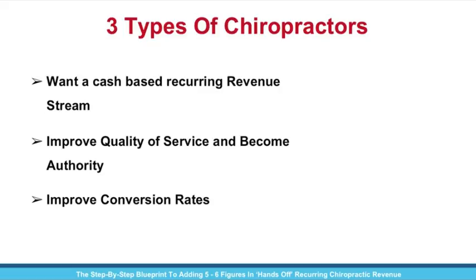Chiropractors who want to generate a cash-based recurring revenue stream, who are, quite frankly, ready to commit and not delay a decision. Secondly, chiropractors who want to improve the quality of their service and truly become the authority within their local community. And thirdly, chiropractors who want to improve their conversion rates and work with a much higher caliber patient so that they can make far more money while dealing with less stress, less headaches, and overall less work.